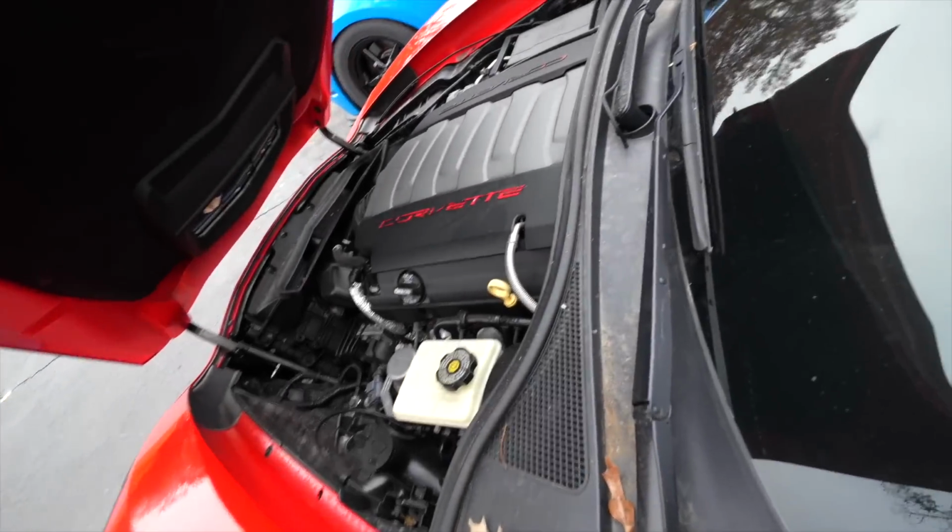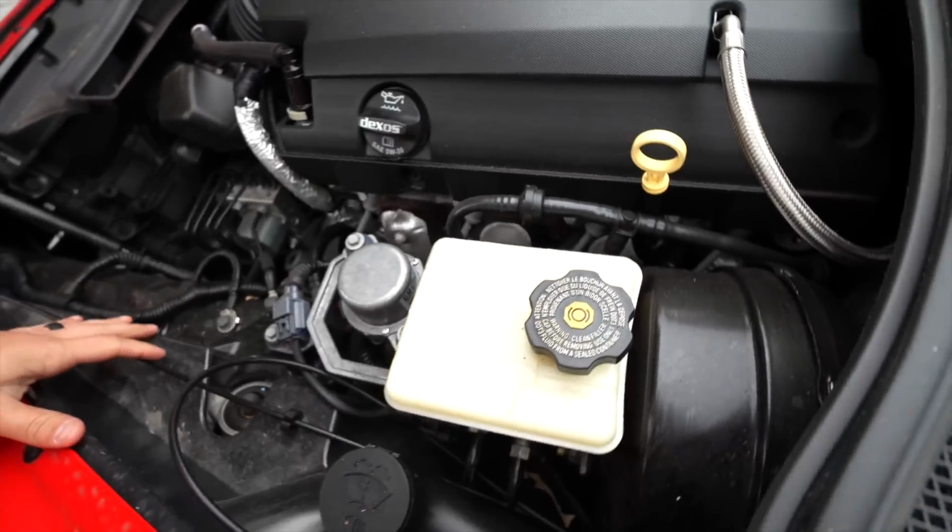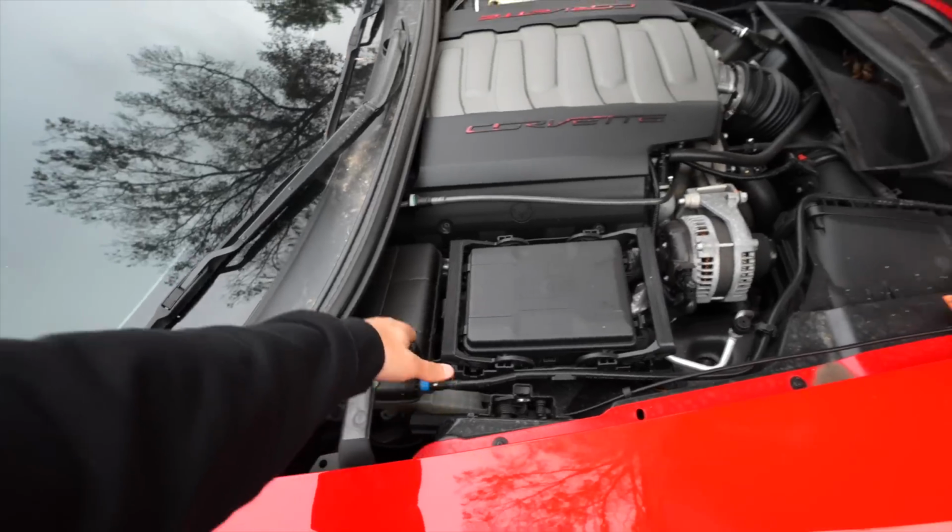Okay, I do smell something. Oh shit. That don't smell good. Oh yeah, I definitely smell something, boys. I checked the coolant, I checked the oil, those were fine. Don't know what it could be. I have to figure that out though.